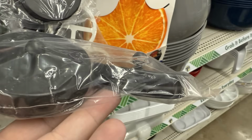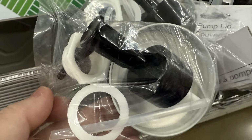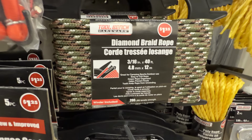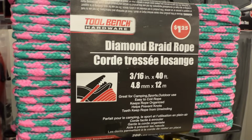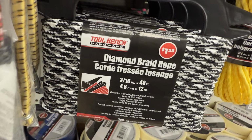Then they had a bunch of the pump lids in black and in silver. It has all the pieces you need to make a mason jar a soap pump. Then we've got the diamond braided rope by Tool Bench. You get 40 feet of the larger spools of rope. They had those in the blue and red. There is the khaki and gray, the pink and teal, and the black and white.